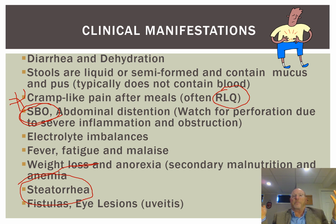So let's say that part of the ileum that normally absorbs fat is diseased, so fat will continue to go through the system, and we'll see steatorrhea, which is fatty, greasy stools. We're not going to see steatorrhea from ulcerative colitis. Why? Because it only affects the colon, and the colon is not where fat absorption happens. The colon is where water absorption and electrolyte absorption happen.